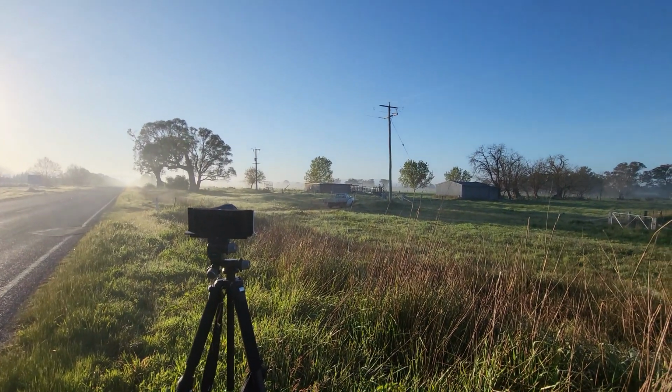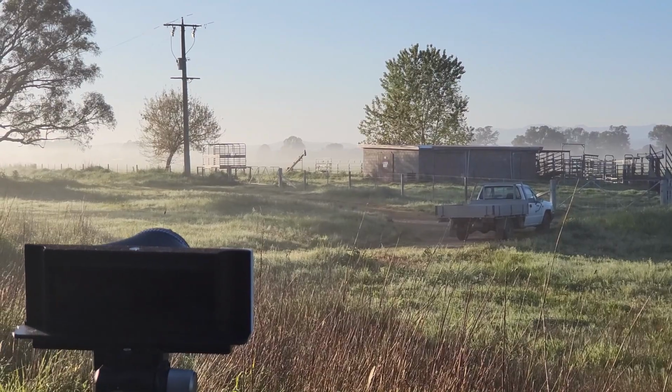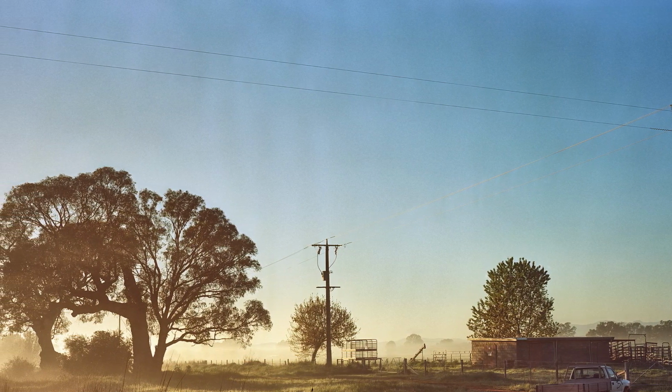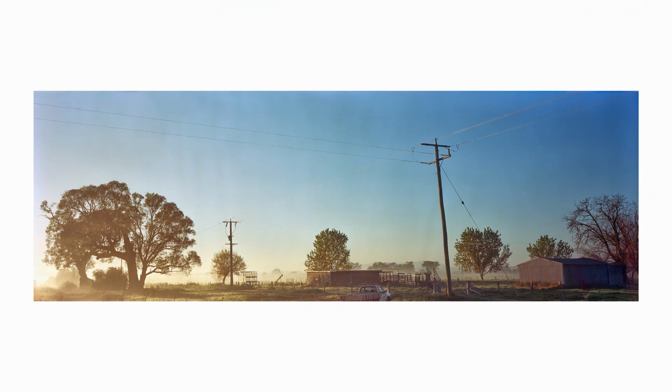Once I got there, I had to move pretty quickly, so I didn't even have a chance to set up my camera to record myself taking a photo. But here's the result. Incredibly happy with this. I love how the sun hitting the tree on the left hand side pretty much makes it look like it's on fire. This was a nice bonus that I wasn't expecting.